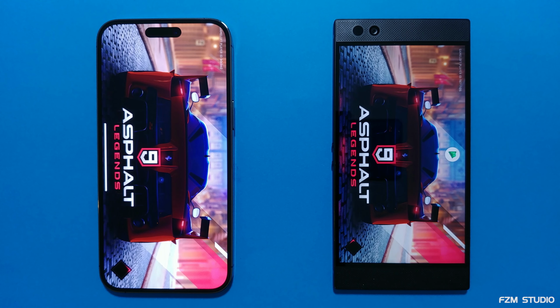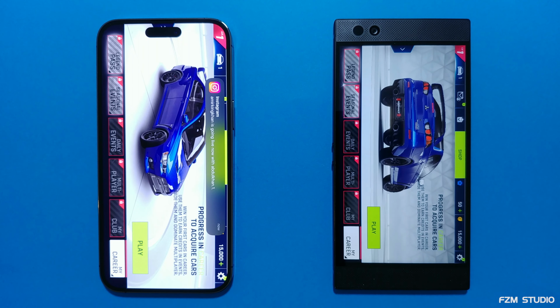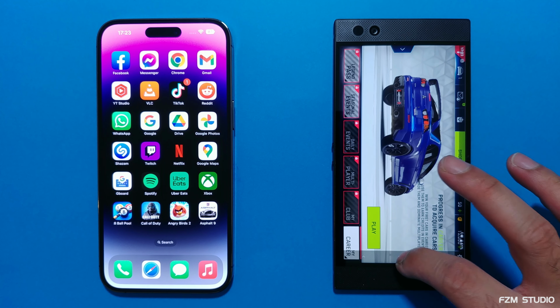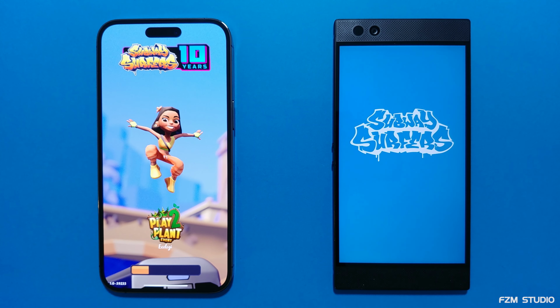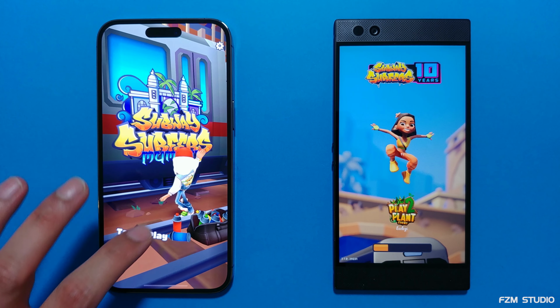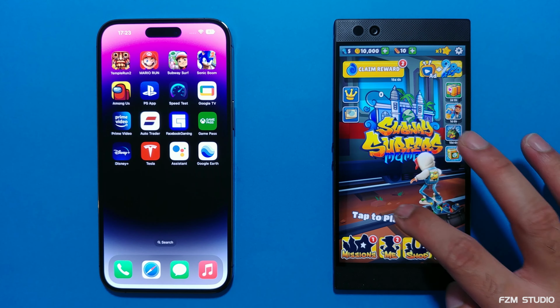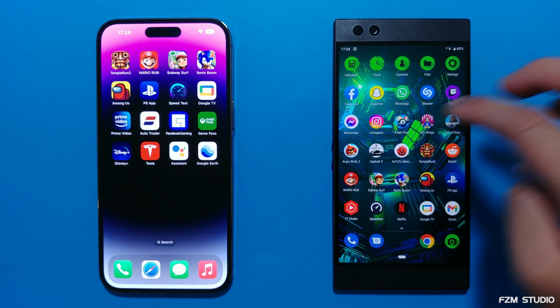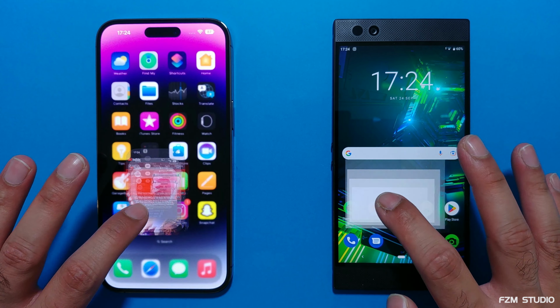So let's go into another app, Gameloft's Asphalt 9. Yes, as you can see, iPhone coming up just ahead. So we can end it with one final game, fan favourite, Subway Surfers, and let's get the game running. A little bit quicker on the iPhone here, and just the same thing for the Razer phone. Excellent. Okay, next up the RAM management test. Let's see how well the apps have been held in memory, and we're gonna whiz through this. Let's go.